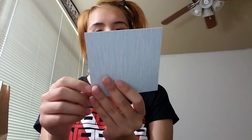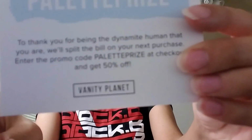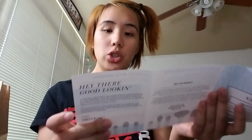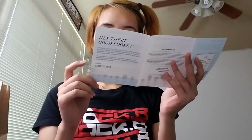Anyways, smells like leather. Inside, you get 50 off your next purchase with a code. I don't think you could have seen the code anyways, so it doesn't matter. And then a 1-year warranty, and a little pamphlet that explains what the brushes are, I believe, what they do, and how to clean them. Awesome. I probably need to keep this. Put that on the back. And inside, you also get your roll case thingy.